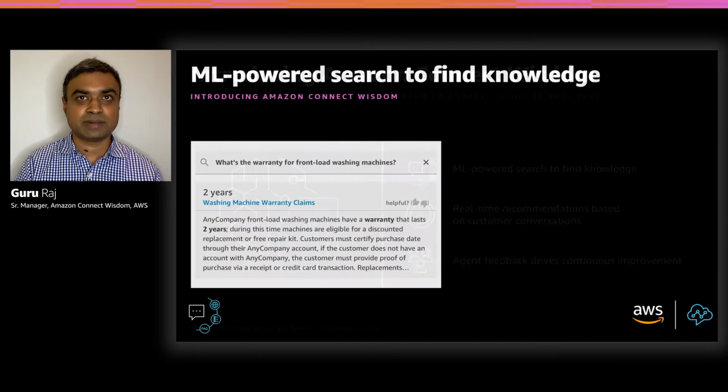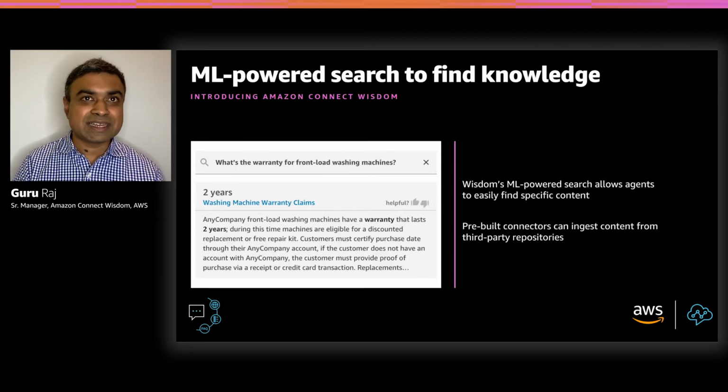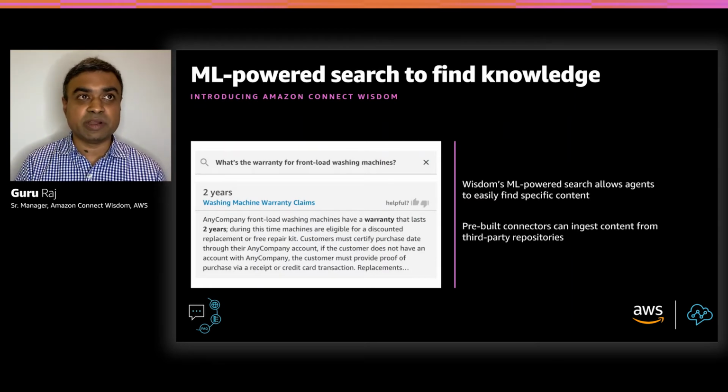Now let's walk through how Amazon Connect Wisdom would have helped our agent in addressing the customer's concerns about their washing machine. First, with Amazon Connect Wisdom machine learning-powered search, agents can easily find content using natural language queries. In this case, the agent could simply type in, "What's the warranty period for a front-load washing machine?" And they'd receive specific answers, in this case, 2 years.